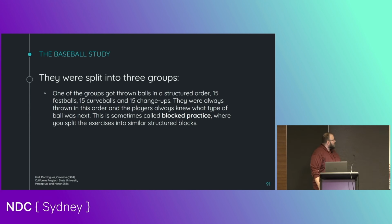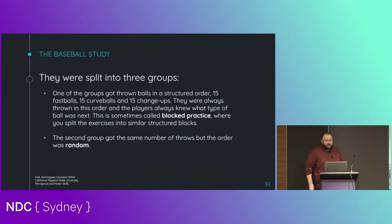I'm putting the exercise into structured blocks. Good. The second group got the same number of throws, but the order was random. So they had no idea, except if they were counting in their heads and they knew the last ball, right? Sure, but generally no, they don't know what balls were being thrown.